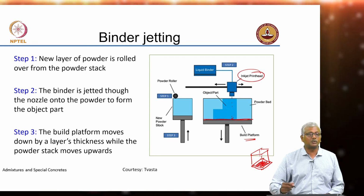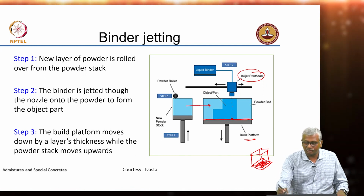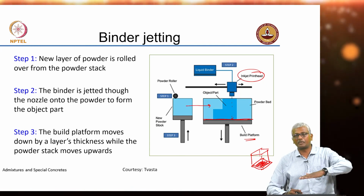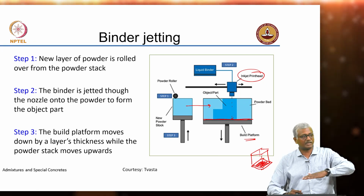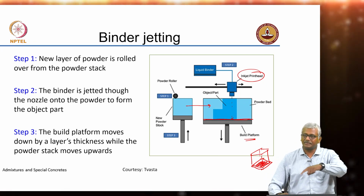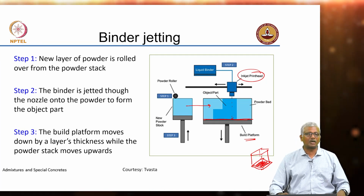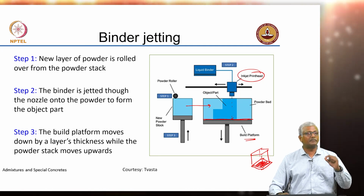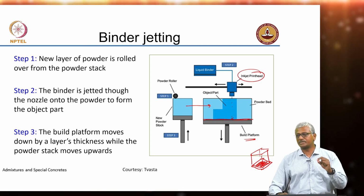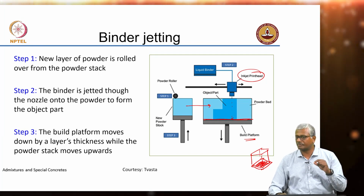Then continuously you do this by putting the next set of powder onto the build platform. Okay. You transfer one more layer of powder onto the build platform, spray the water again in the required shape, then get the next layer and so on and so forth. So, what will happen is you will have a layer by layer build up where the water is simply interacting with cement only where the shape needs to be defined.